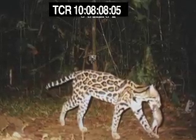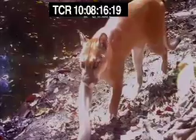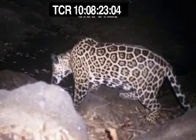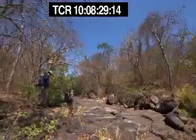Ocelots, small leopard-like cats that hunt rodents and frogs. Pumas, weighing around 60 kilos, these ambush predators will eat any animal they can catch. And jaguars, solitary predators and the largest cat in the Americas. Jaguars are a keystone species, playing a vital role regulating the numbers of their prey.